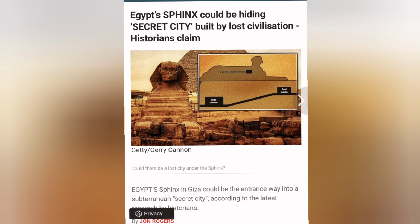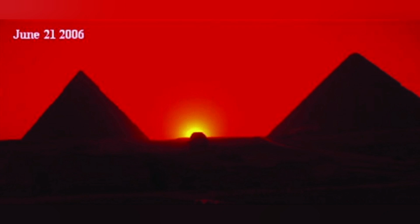So Egypt's Sphinx could be hiding a secret city built by a lost civilization, historians claim. Egypt's Sphinx in Giza could be the entranceway into a subterranean secret city, according to the latest research by historians. So let me tell you this much right from the download I got. So during the equinox of summer, look at this.